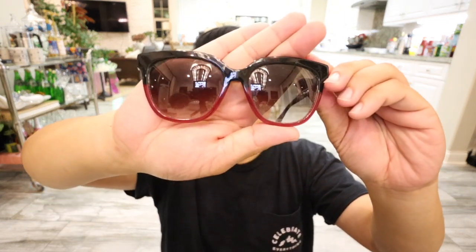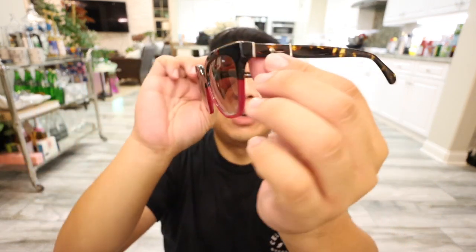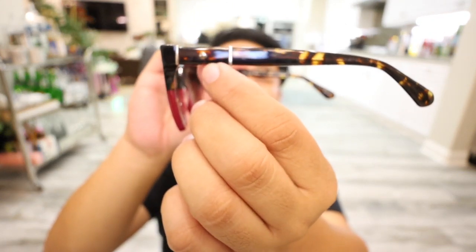Oh, I also forgot I got these glasses. I also got these Kate Spade sunglasses. These were like $2.99 or $3.99. And they're really cool. I like that they have the tortoise shell up top, and then this opaque kind of red color underneath. They just have the little spade hardware on the corners. They're just a cute pair of sunglasses, a good size too, just a nice acrylic frame. They're in pretty decent condition.